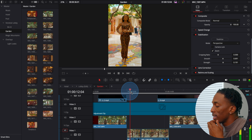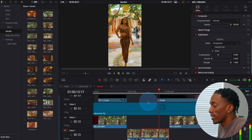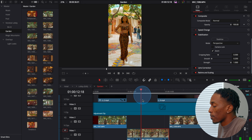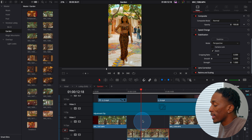For this clip, basically, I started with this shot here, which is just 60 frames per second slow-mo of her walking. And so what I did was make a cut right here where I wanted it to slow down. Essentially, I wanted it to be normal speed and then slow down. So at this cut is where it slows down.